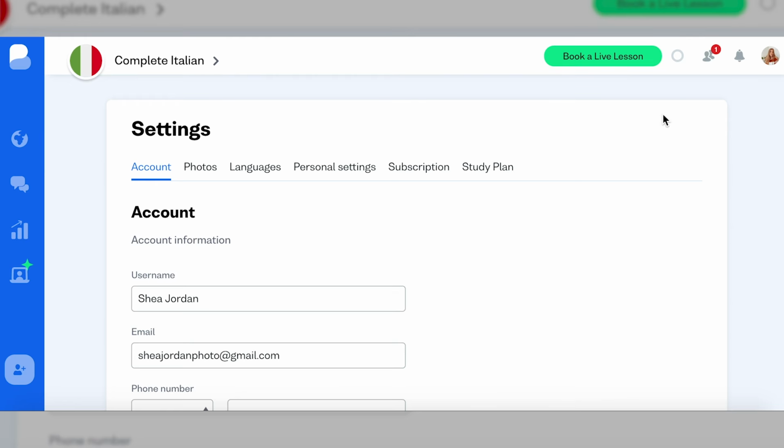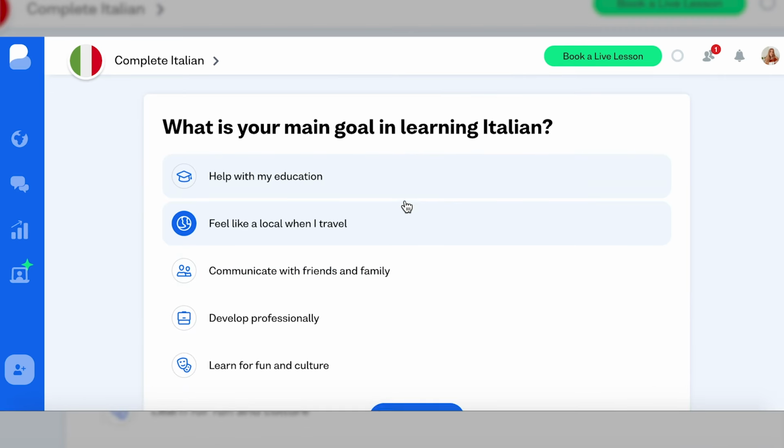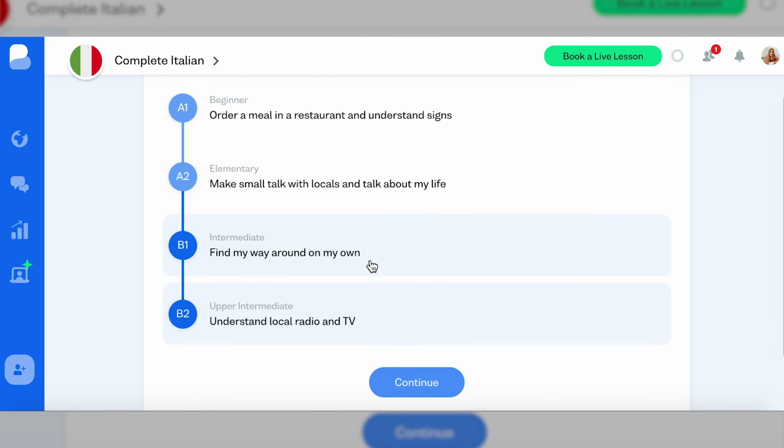Another thing that I really like is that you can go into a study plan and create your own study plan. First off, you choose your main goal. For me, it's communicating with friends and family or feeling like a local when I travel. I want to be at the level where I can talk with local people, so I chose this option. Hit continue. You talk about what level you want to achieve. I want to learn everything. I want to be as advanced as I can, so I chose upper intermediate.